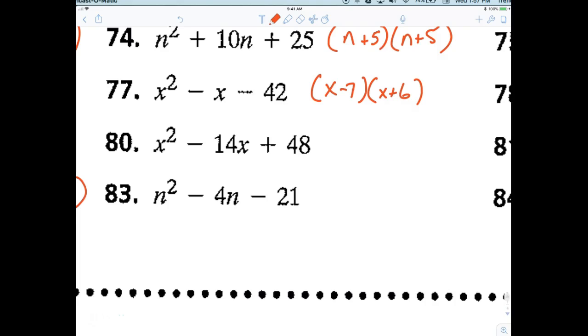Next. I'm going to go 6 and 8. I'm pretty sure those have to be, and then both of them are negative. Yeah, x minus 6 times x minus 8. Beautiful. And last and least.